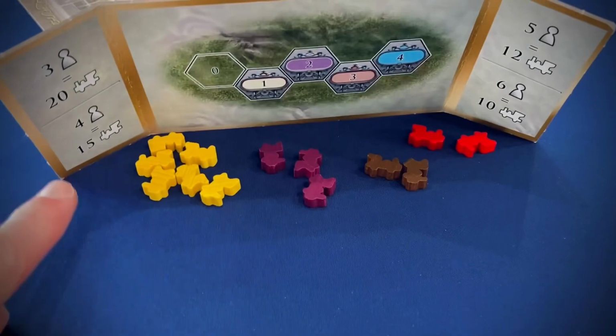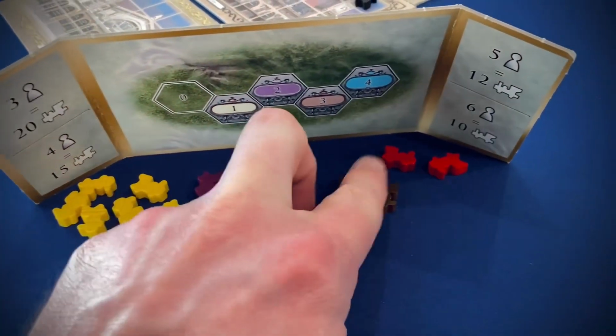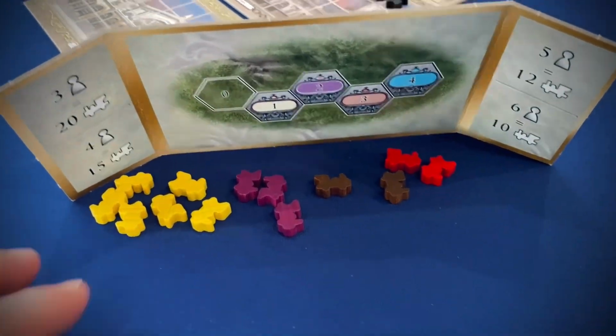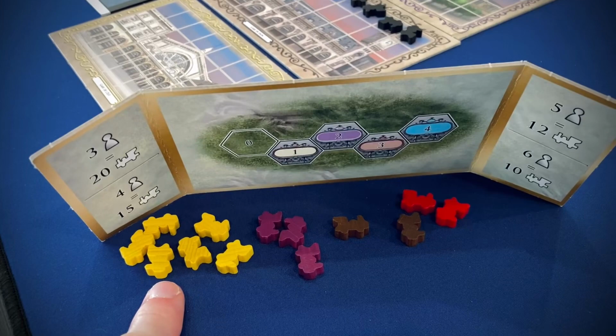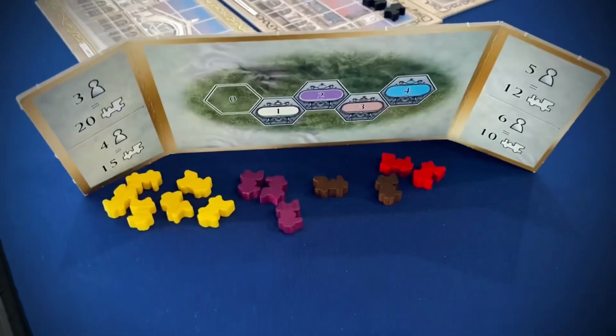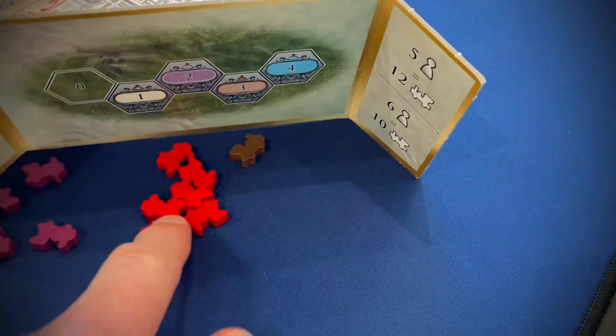Now remember, you don't want to go over your hand limit, so we got to make sure we don't have more than 15 trains in a 4-player game. If you do have more than 15, you're going to lose 20 points per train that you're over. So there might be a situation where you still win and you go over your hand limit, but I don't think I've ever seen that happen. So you definitely want to stay within your hand limit.